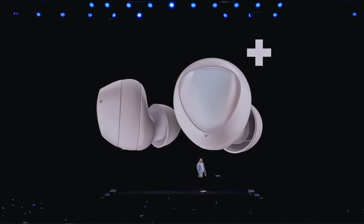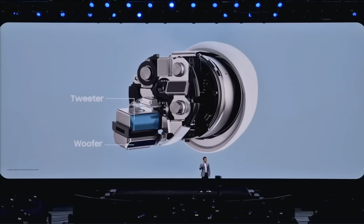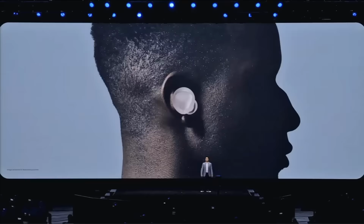We took the original Galaxy Buds and improved sound quality. Buds Plus don't just have one speaker, they have two. One optimized for high notes, one for bass. With speakers almost 40% larger than before, they don't just give you more sound, they give you better sound. AKG's renowned sound signature also keeps your music crystal clear.